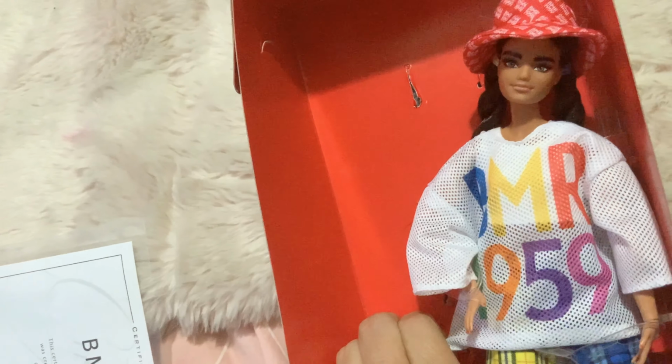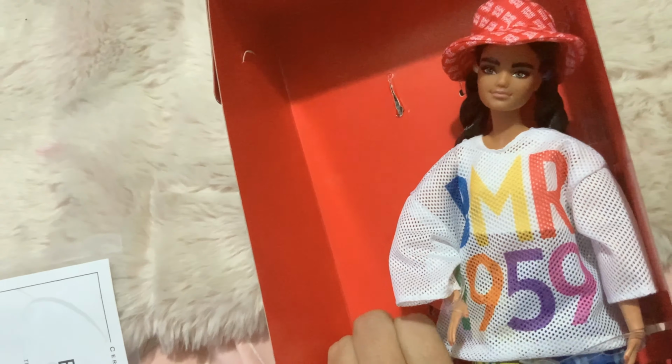For the ties, you just want to grab the fabric and pull. If you're not experienced at this, use the X-Acto knife or use scissors, but you just grab it and pull. And then that's it. She's completely free from the box. So that was pretty easy to do.